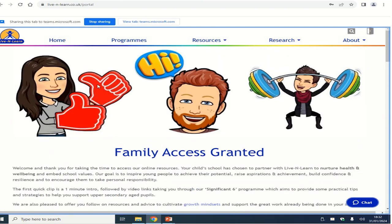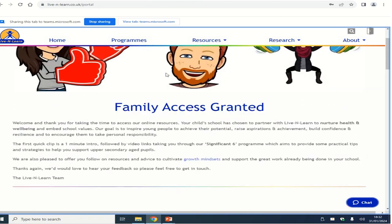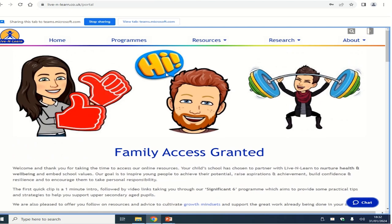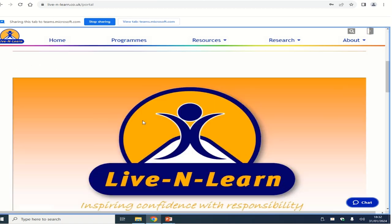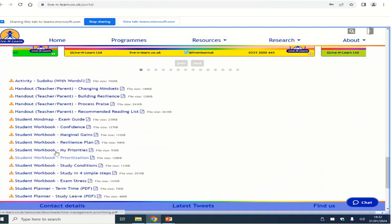So if you type in Live and Learn and the portal, it's called the parent portal, and in there you would just type in the code SP2021 to get family access. And in there are videos, a lot of which go over the messages that I've shared during this workshop. But if you scroll right down to the bottom, we have different worksheets that you can download, the likes of the task that we did at the very beginning, the Eisenhower matrix, the quadrant task. You can download a template for that under My Priorities.